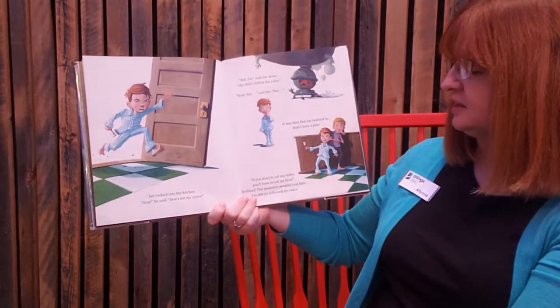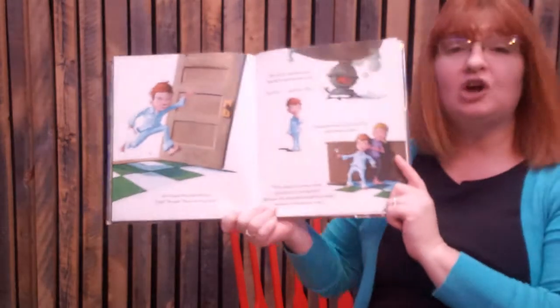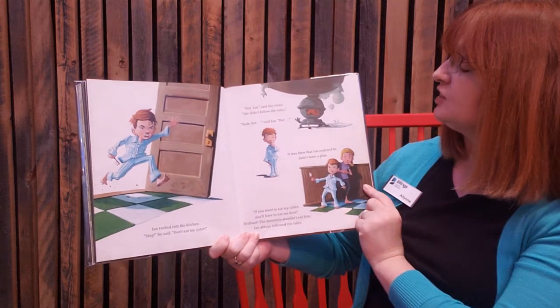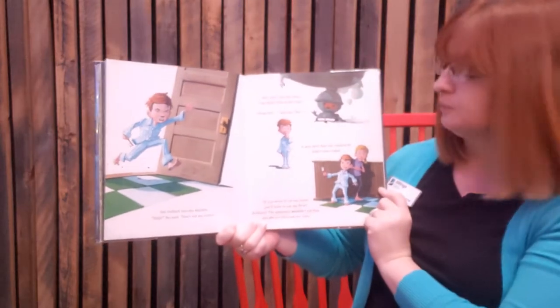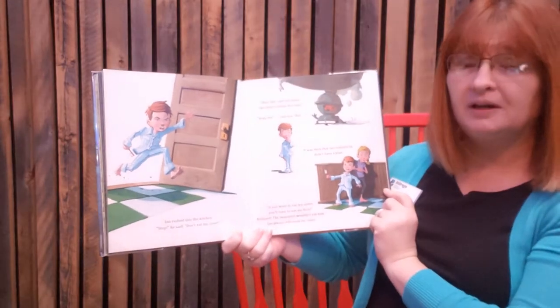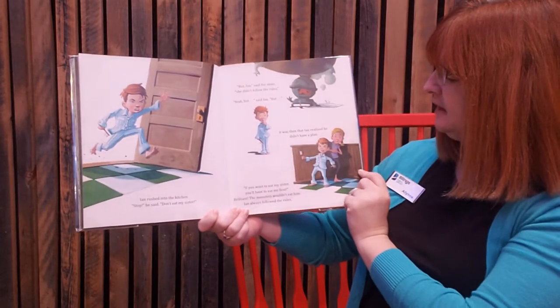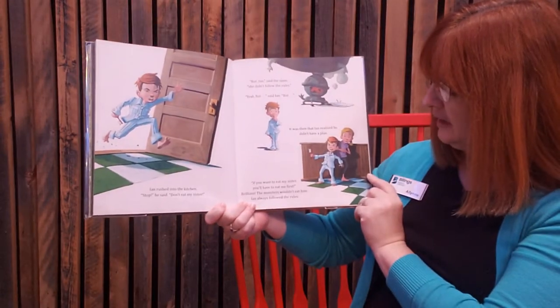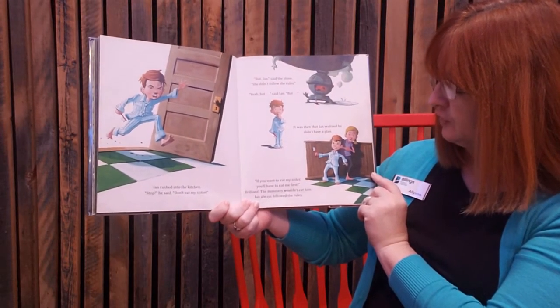Ian rushed into the kitchen. "Stop," he said. "Don't eat my sister." "But Ian," said the stove, "she didn't follow the rules." "Yeah, but," said Ian, "but." It was then that Ian realized he didn't have a plan. "If you want to eat my sister, you'll have to eat me first."